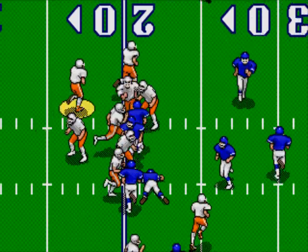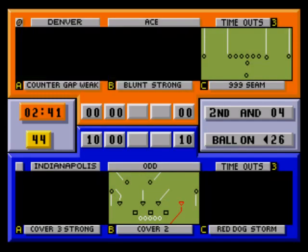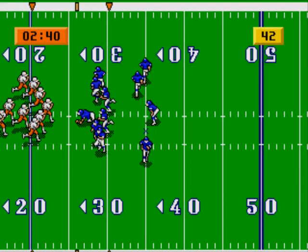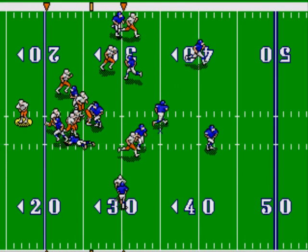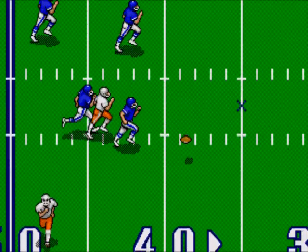Pitch out. Gets the block. Takes it outside. He's hit as he gets to the 25. Second down. Back to pass, the pass, incomplete, that brings up third down and 4.